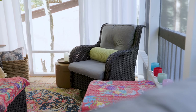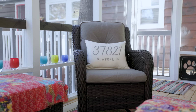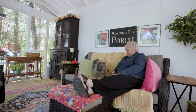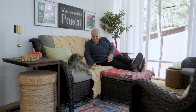And some friends had some outdoor furniture similar to this. So I'm like, I want chairs that rock and swivel. And I knew I wanted a place, if I wanted to take a nap out here, it's a really comfy couch. So it's worked out incredibly well. So this is still like a new toy to me, but I'm loving it.